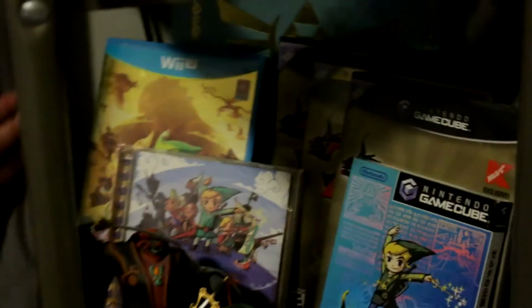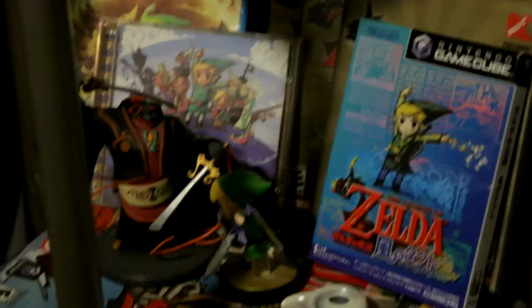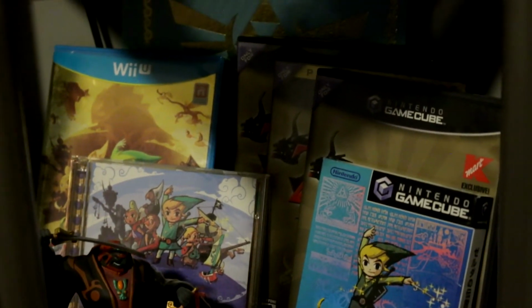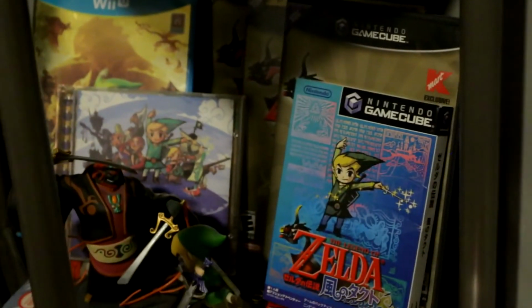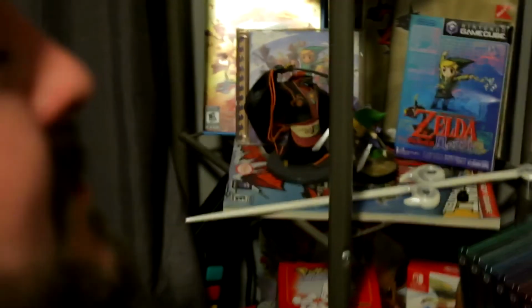So if you look right here, it's kind of hard to see, it's a little bit darker probably, but I have multiple copies of Legend of Zelda The Wind Waker. It's my favorite Zelda game. It was one of my favorite games of all time until Persona 5 took it over, but it's still really, really high up there, and I got a lot of nostalgia for it.